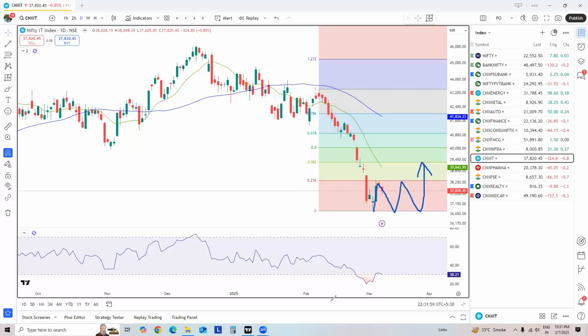But if we see a very fast momentum on the upside, I should not be surprised that prices will try and test possibly somewhere 39,450 or maybe even 40,050, and this will just be a pullback, nothing more than that.